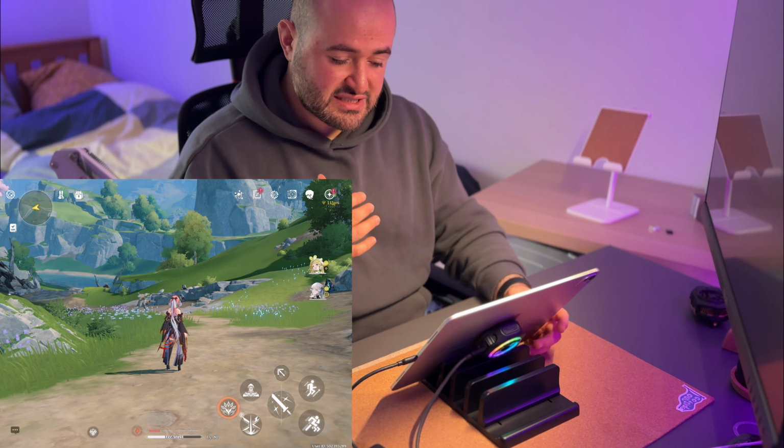So as you can see, there are no drops in the frames. I don't have a frame counter, I'm sorry for those who are really particular about how many frames, but it's 60 frames per second either way. It's not like we're playing at 120 frames. So this is Wuthering Waves. I'm gonna move really quickly to Genshin. Let's go there, because Genshin plays at 120 frames.